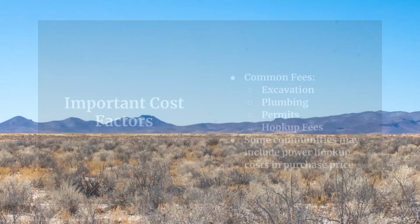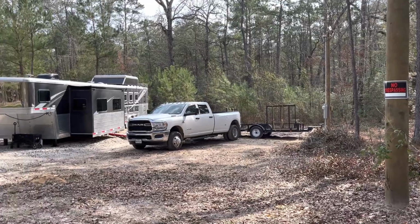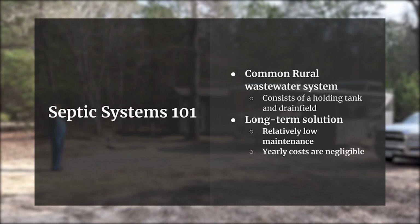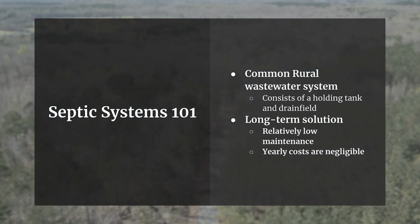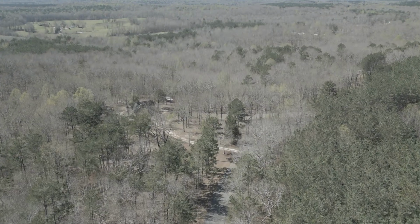If your RV lot does not have access to a sewer system, installing a septic is another option. If you don't know, a septic system is a self-contained wastewater system, and it consists of a septic tank and a drain field which work together to treat wastewater. Installing a septic system requires pretty significant upfront costs and permits, but it provides a long-term solution for managing your waste on an RV lot without the need for a sewer hookup.